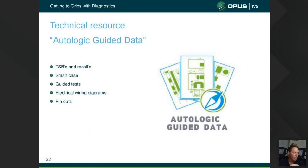And when you go into AutoLogic Guided Data, you can look at the particular model, and if you go into an Audi or Volkswagen, there'll always be like 70 recalls and 70 smart cases and 150 TSBs, and you can choose from each one of those and find the one that suits your problem. And possibly it'll help you diagnose the fault very, very quickly.